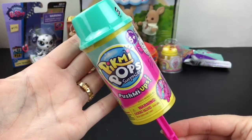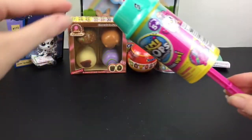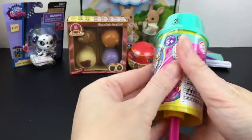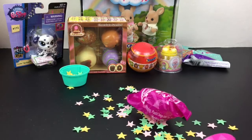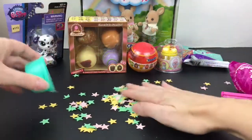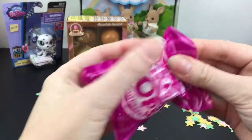First up, I want to start with our Pikmi Pop Surprise Push Me Ups because you get confetti and that sets the tone for a very happy, fun video. So let's get this unwrapped and then we will shoot it out like so. Oh, and I love the star confetti because this is like the second Push Me Up series they did. Okay, so here's our little plushie.